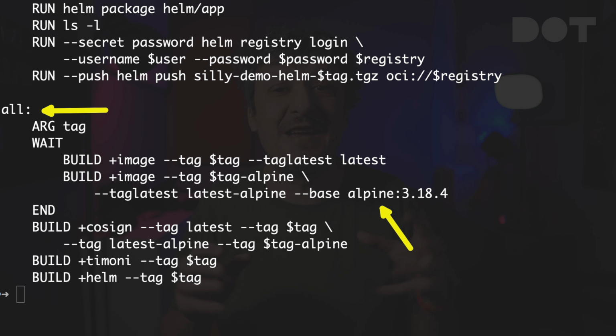Since Earthly tends to run as many tasks in parallel as it can, we have wait that ensures that images are built before the other tasks are executed. Otherwise, cosign might start signing images before they are built.